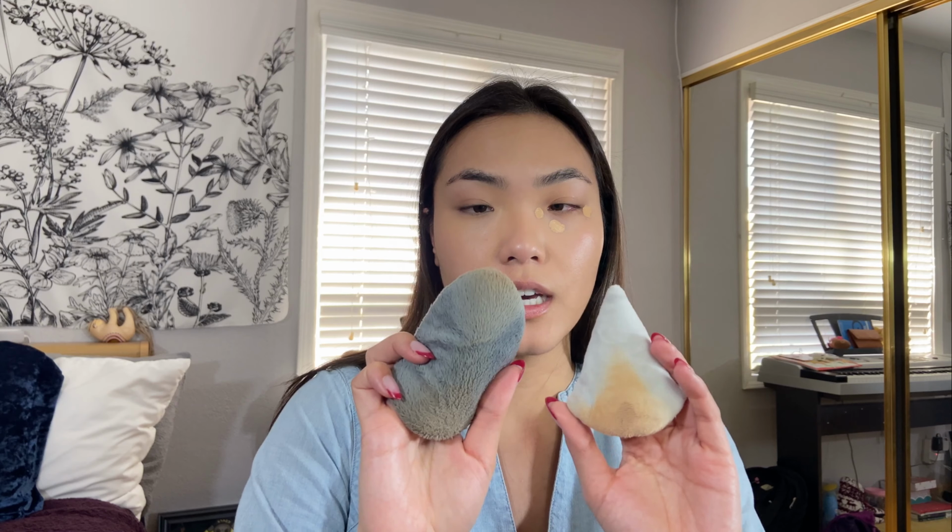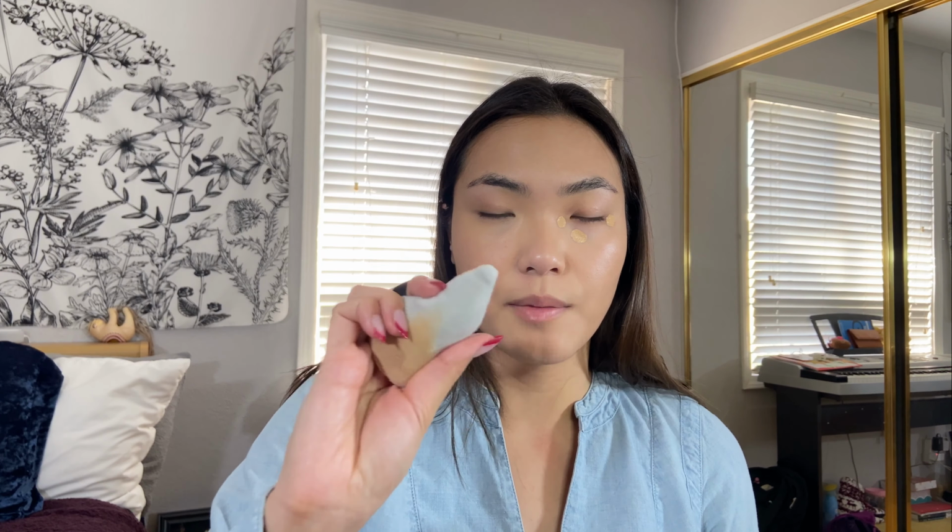So the AliExpress sponge has a pointier side than the Blendiful. So if we're comparing here, this one is a bit more rounded and this is pointier, so that's just something to note. And because this is smaller, you can't bend it in the way that you bend the Blendiful, but it's fine. I'm just gonna go for it.